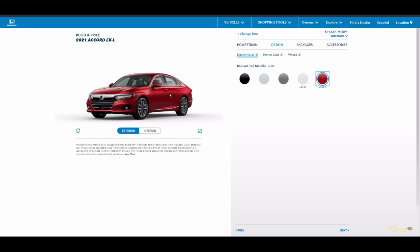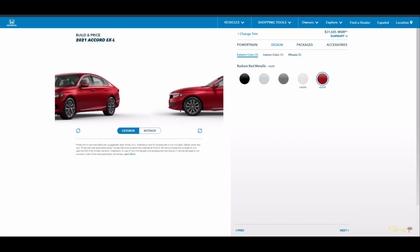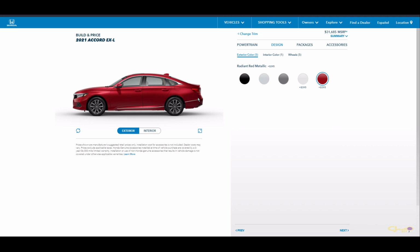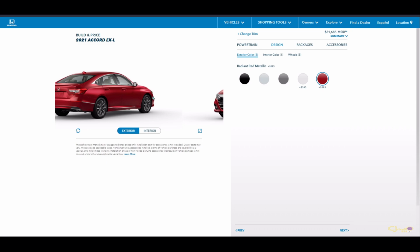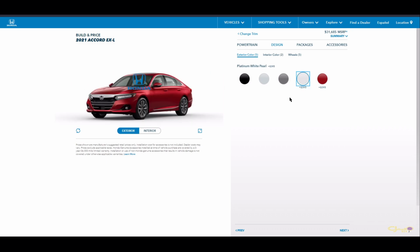Now the red is nice, but if you're looking to resell within the next 3 to 5 years, not everyone's gonna fancy the red color because for some people it might be too bold. So you can play it safe. Let's get a visual of how this looks. Right, that's how it looks from the side profile. That's the 3/4. So for me, I'm gonna go white.